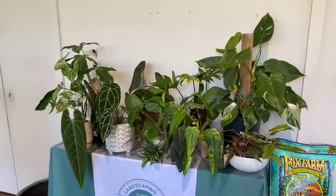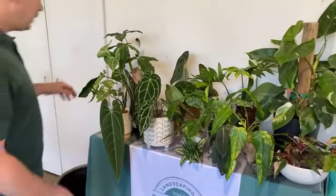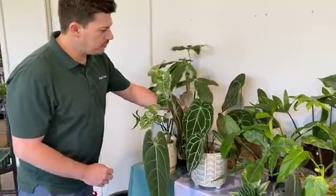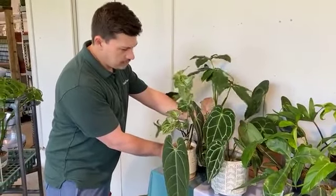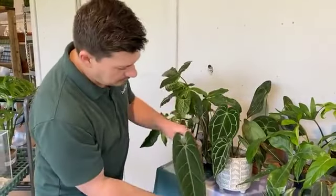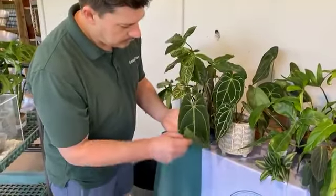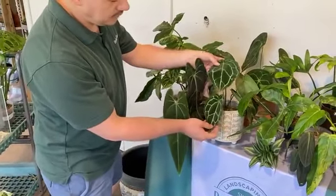And Justin, why don't you just give us a quick tour? Just to point out some. Kind of just on this end, we've got some really cool syngoniums over here. A couple different ones. They are super collectible right now, some really fun things. And then we've kind of blended over. There's some really beautiful anthuriums. Everyone loves all of the iridescence and the velvety texture.